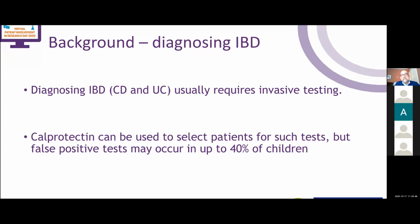But if somebody's bleeding, maybe taking a painkiller, maybe there's a small polyp, even perhaps if you brushed your teeth too hard, there could be trace of blood in the stool, and these results can be misleading. So we're quite anxious, particularly in children, about relying upon calprotectin.